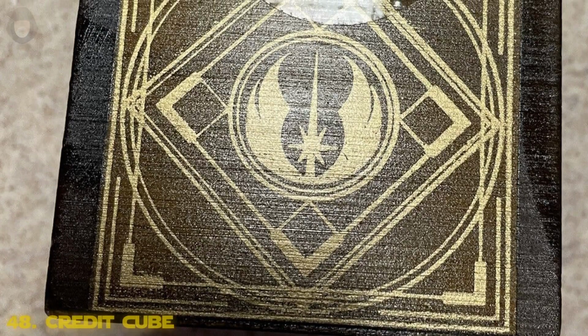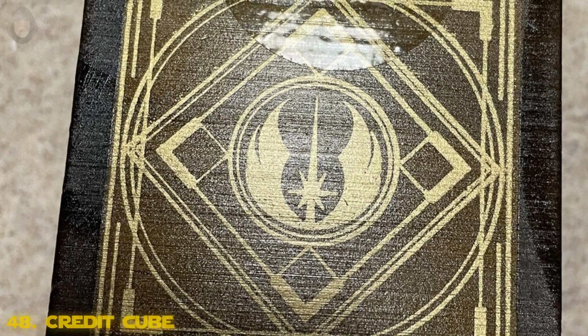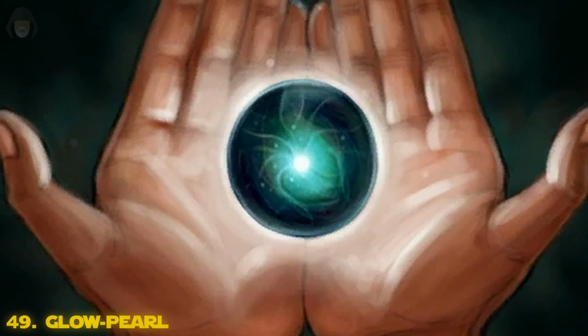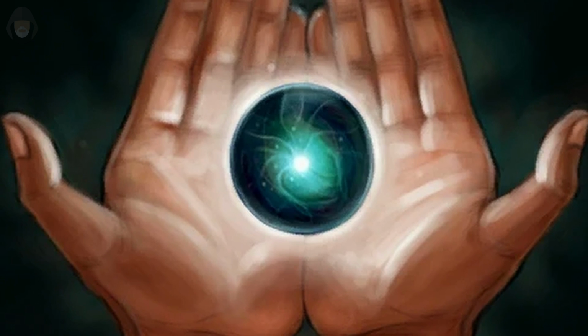Number 48, the Credit Cube. These were very small, shiny cubes capable of storing a range of credits. Number 49, the Glow Pearl. Held as a currency in the corporate sector, this was an uncommon gemstone which was used for interior design.